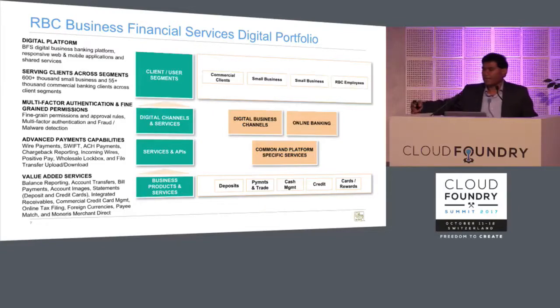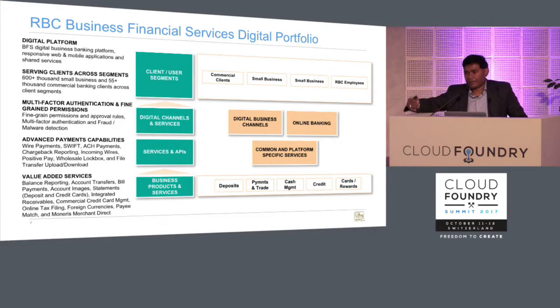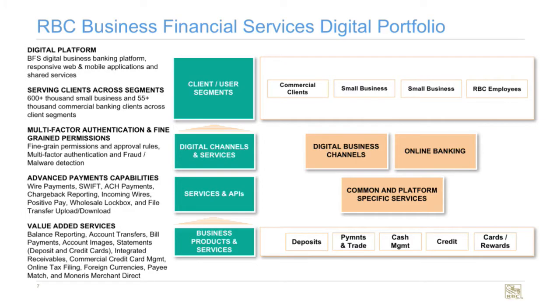When you look at the business financial services portfolio, and the client and user segments, you can clearly see the commercial clients, small business clients, and of course, RBC employees also. Those are the client and user segment perspectives. How can we impact them? From a digital channels and services point of view, we have divided this whole work into three different things. One is online banking. Online banking is the early adopter of cloud. I'll be talking about some of the POC, and then how that ultimately went into production.